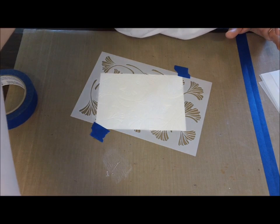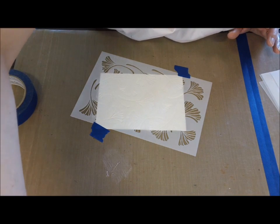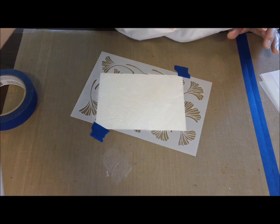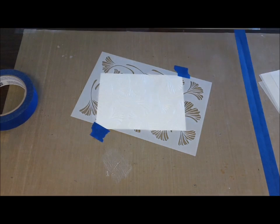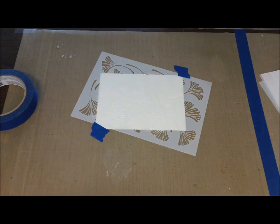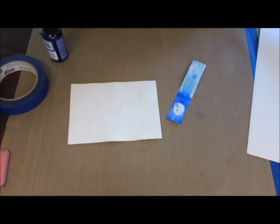So I'm going to rinse my sponge-a-doodle here. Okay. Oh, see, I was in such a hurry I didn't even get my rags out or nothing. Here we go. So I'm going to dry this and I'll be right back.